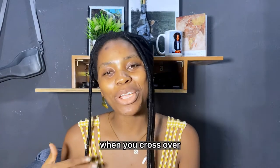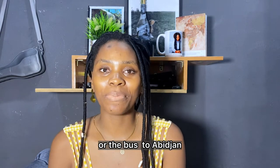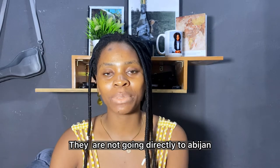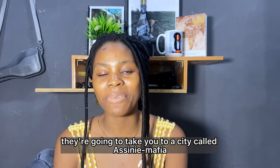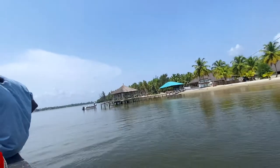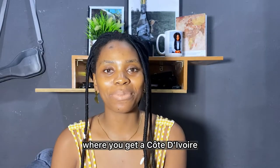So on this way, when you cross over, you get the cabs or the bus to Abidjan from this place. They're not going directly to Abidjan. They're going to take you to Asini Mafia. So Asini Mafia is another beautiful island there in Cote d'Ivoire. It's a must visit destination for you when you get to Cote d'Ivoire.